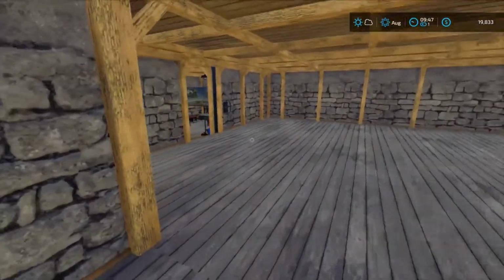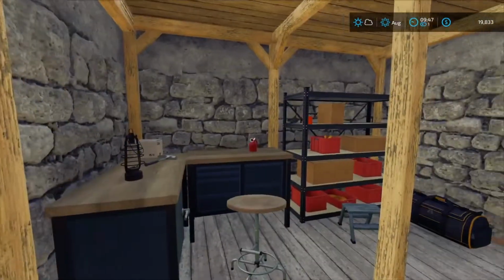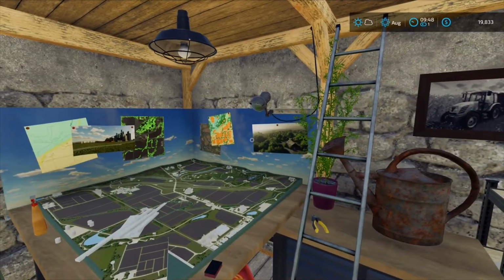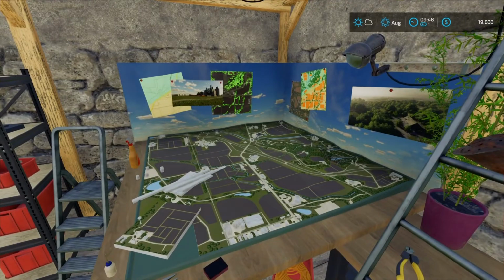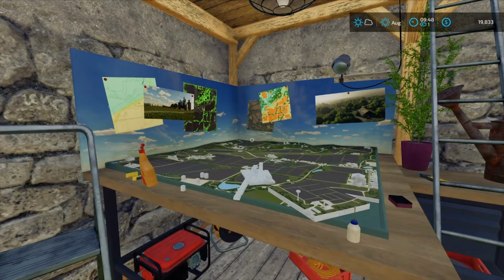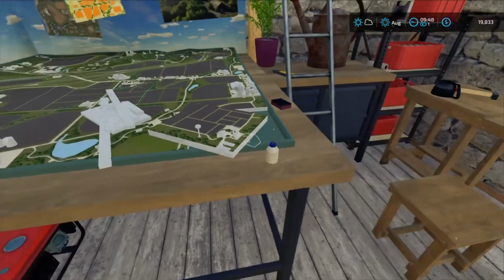Oh yeah, okay, that's unlocked. What's down here? Okay, step there. Hello, workshop down here. Is this a map of Elmcreek down here? This man's been making a map of Elmcreek down here. He has all pictures of Elmcreek and everything. Huh.